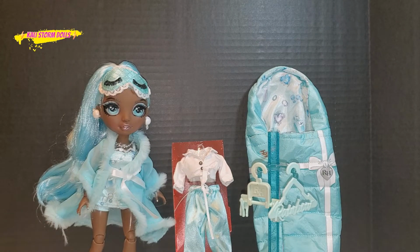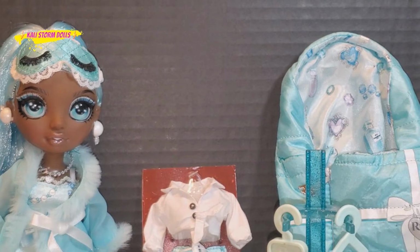So now what we're going to do is get Robin dressed in her secondary outfit. We're going to come back, and I'm going to give my final thoughts.